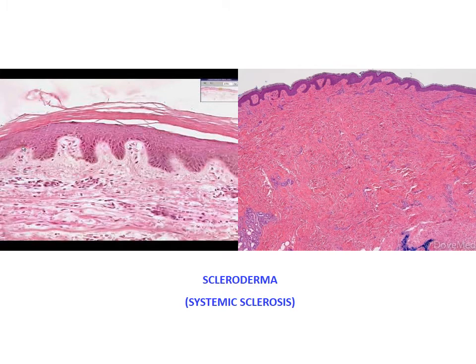This histologic picture shows the deposition of collagen in the underlying dermis. The epidermis, as you can see in the high-power view, is unremarkable. There is slight hyperkeratosis, and within the dermis just beneath the epidermis there is loss of skin appendages, and there is slight chronic inflammatory infiltrate around the vessels with deposition of collagen in the underlying papillary dermis and the reticular dermis.